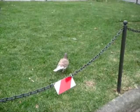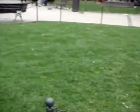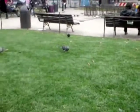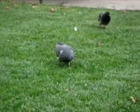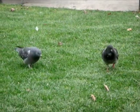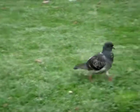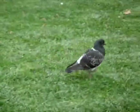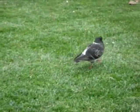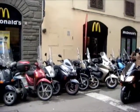Yeah, and then there are pigeons. Lots and lots of pigeons all over the city. They will fly into you. These pigeons have no fear. They prefer to walk because they're really fat and lazy. And I'm sure they're just riddled with disease. But they're kind of funny to watch walk. So those are some Florentine pigeons for you. And this is McDonald's. Kinda gross.